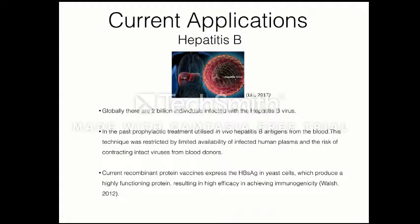In the past, prophylactic treatment utilized in vivo hepatitis B antigens from the blood, that is, extraction of hepatitis B surface antigens purified from live donors. This technique was restricted by limited availability of infected human plasma and the risk of contracting intact viruses from blood donors.